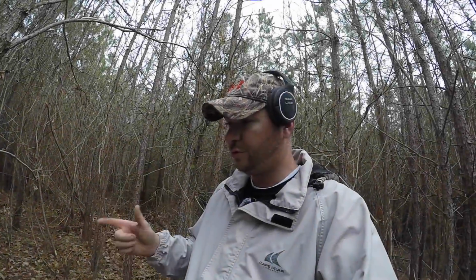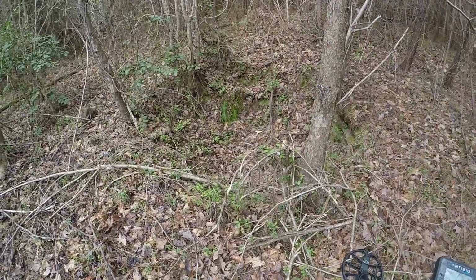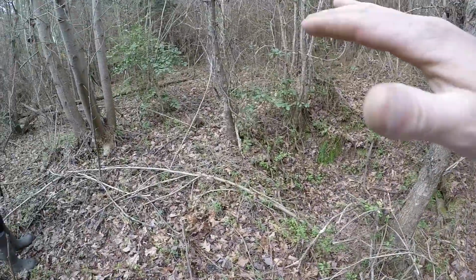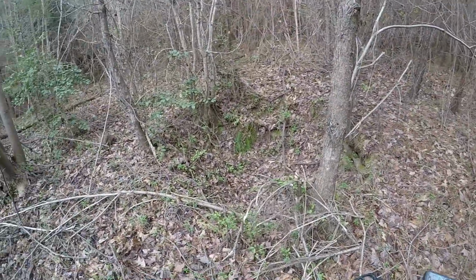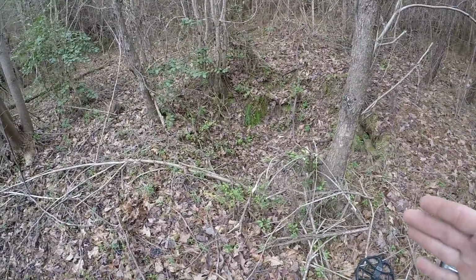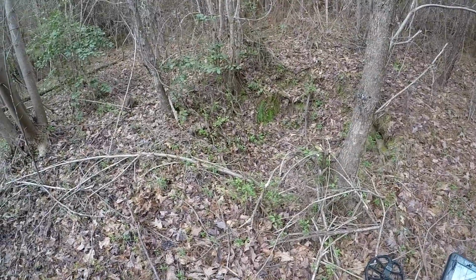All right, so pretty sure we just came across the well from the old school. If you guys take a look, pretty big circular depression in the ground. It's got some depth to it. I'm gonna optimistically say that that's what it is, because I don't see any trees anywhere around, and we're not actually where they were looking for gold, so it wouldn't be a mine entrance. So I'm gonna say it's probably the well to this establishment that was here.